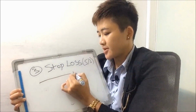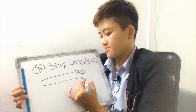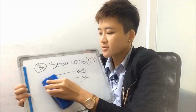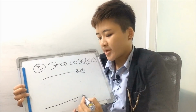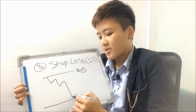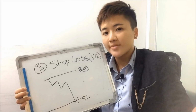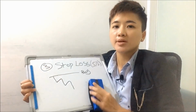When you put a buy today, you don't want your stop loss to be way too tight, such that when the price moves a little bit, you'll get stopped out really, really quickly. You also don't want your stop loss level to be way too wide, such that every time the price hits your stop loss, you incur a loss that's way larger than your profits, that your loss could wipe out all your previous 10 to 20 winning trades. Now, if you trade that way, that's like a total waste of time.